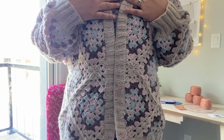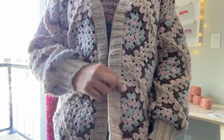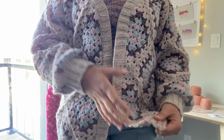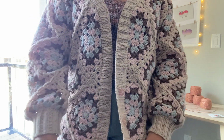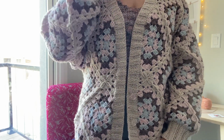And picking up the stitches, what can I say? Okay, so picking up the stitches for the neckband, it wasn't that difficult. I just had to make sure that I picked up the same amount. Like I marked halfway at the back of the neck. When I got to the back of the neck, I just made sure I picked up the same amount on the left side and the right side.